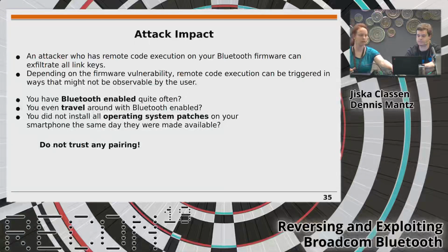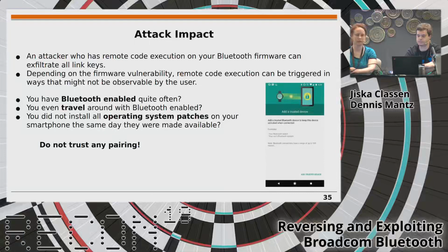So don't trust any pairing. I mean, really don't trust any pairing. Android has some functionality to add a trusted Bluetooth device that you can use to unlock your phone. Just don't use this.